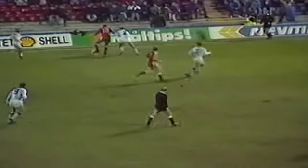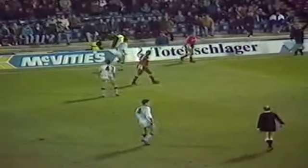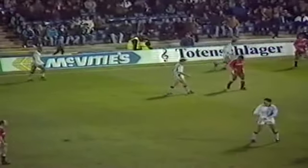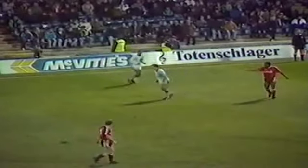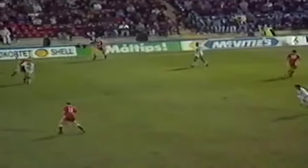Down for John Barnes. Rosenthal goes across. Rosenthal really must be regretting the couple of chances he had in the first half. He hasn't had anything like that in the second so far, and time is beginning to look a bit thin for them.